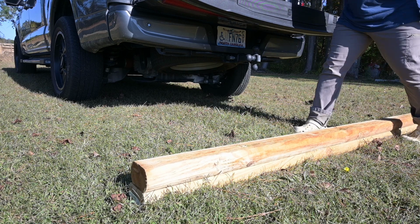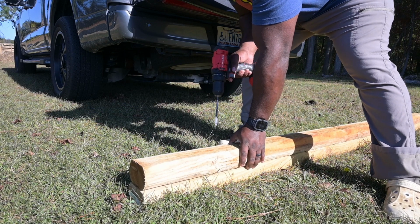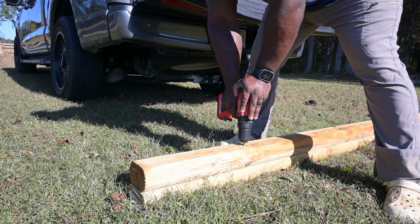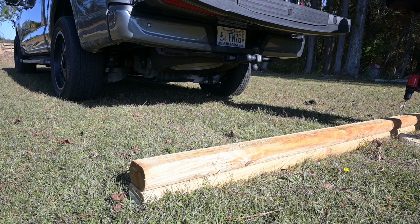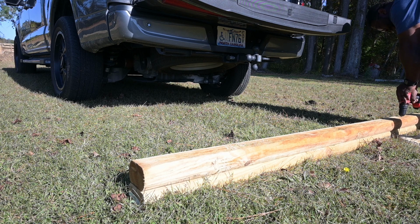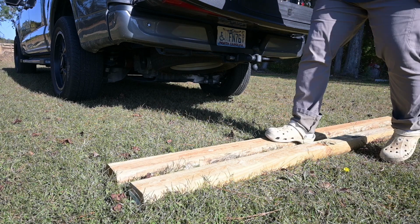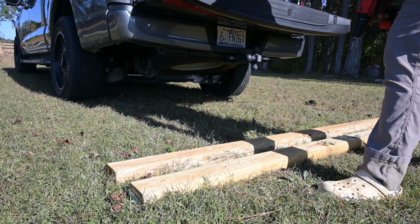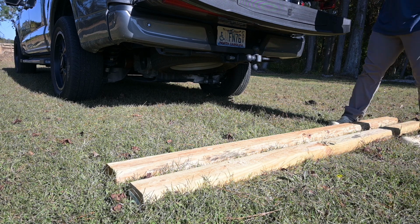Like that. I'm not sure if this is deep enough. Well, it should be able to at least get me to where I can see the hole. So let's see. I think that's a good starter. Come over to this one. I should be able to knock that off. Come over here and finish taking it through. Bam. Bam. All right.